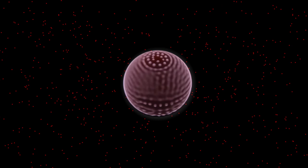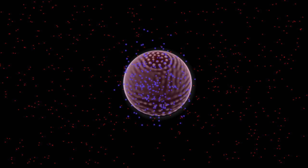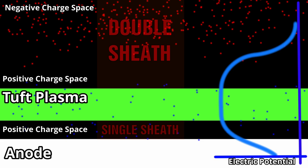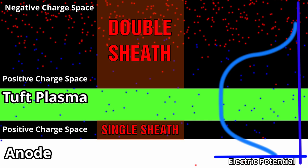The breakdown into tufts yields electrons deliverable to the anode and also provides positive ions that are driven in the opposite direction. Tufts themselves have been studied for a long time, and we know the structure that they take very well. In the following diagram, you will see how the potential changes across the tufts. We can see that there are effectively three sheaths. They're labeled as two: one is a double sheath and one is a single sheath.